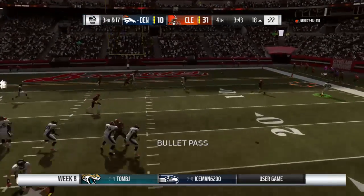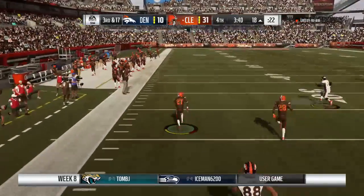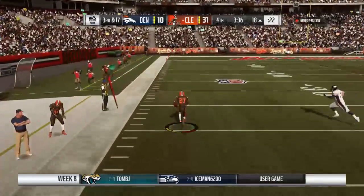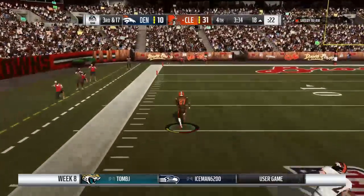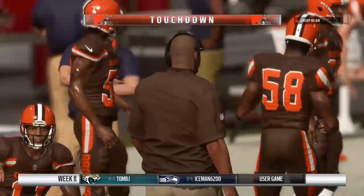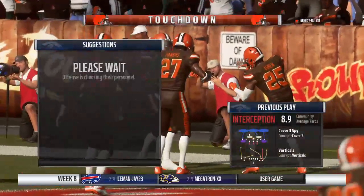Now on 3rd and long, they'll look to throw. Trying to get it to Thomas, and it's intercepted. Josh Hawkins with a pick. And he's got daylight. It's a foot race. And he takes this one back into the end zone. And the Browns defense has a touchdown.